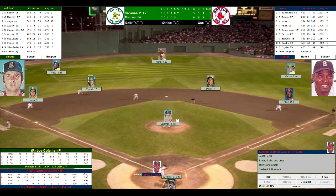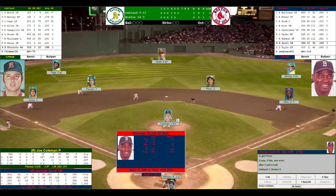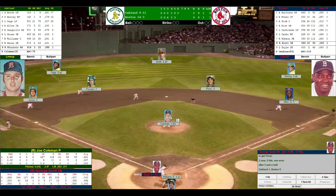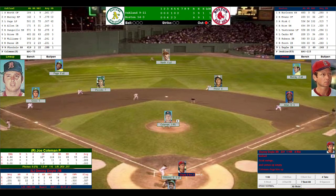We go to the bottom of the 6th. Red Sox lead Oakland 9-3. Leading off the bottom of the 6th, Red Sox first baseman George Scott, 1 for 2 today. Struck out in the third, hit a 2-run homer in the fourth. That gave the Red Sox a 6-1 lead at the time. Coleman sets and delivers to Scott, and he strikes him out, 1 away.